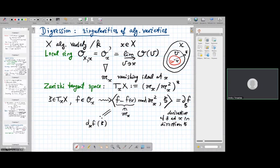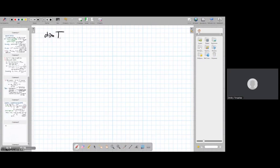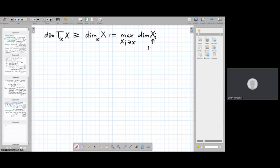The dimension of the Zariski tangent space at any point is bigger or equal than the dimension of the variety X itself at the point x. So this local dimension means, by definition, the maximum of the dimensions of irreducible components of X passing through this point, containing the point x. So these X_i are irreducible components of X. We take into account only those components which contain this given point. And then what we get is the local dimension of my algebraic variety at the point x.